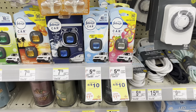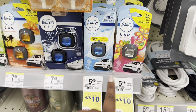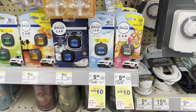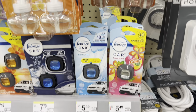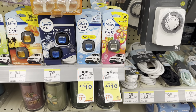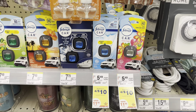I'm also excited about these, the Febreze car fresheners. These are 4 for $10 also. So these are really good. I love getting these. They smell so amazing in your car. Like if you haven't had them yet, I'm recommending them. They smell really good. They don't last as long as I would like them to. It says last up to 40 days. Not in my car, y'all. I don't know if it's because I blast the AC and it gets the scent out of the car fast, but they last for at least like a week or more. And I love the way they smell.